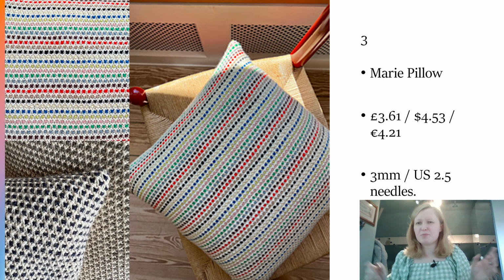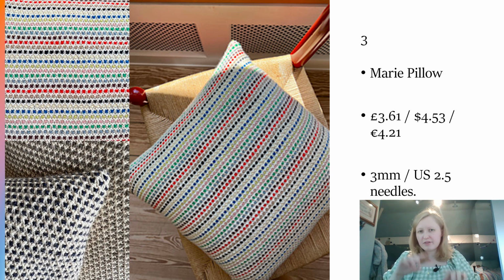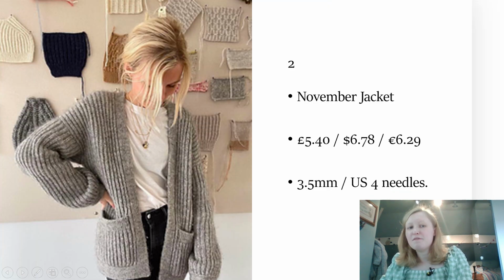And it'd be nice, some people do like the little mitered corner. They do a square of each sock yarn that's left to make a blanket as a memory thing. This is the project if you've not got as much sock yarn left or don't want to make a massive blanket. Number 2, the November jacket.